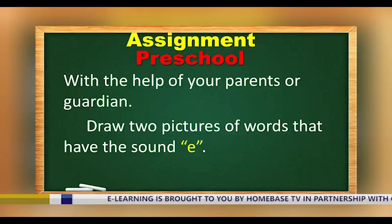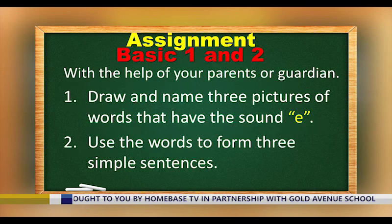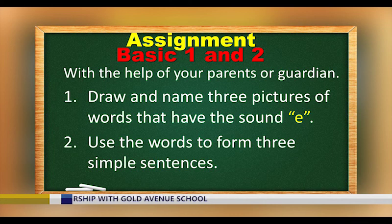Can you do that? So for preschoolers, you draw 2 pictures of the words that have the sound e. In basic 1 and 2, you draw the picture, and after that you write the name of the picture, just 3. And then when you finish, you use those words to form 3 simple sentences for me.